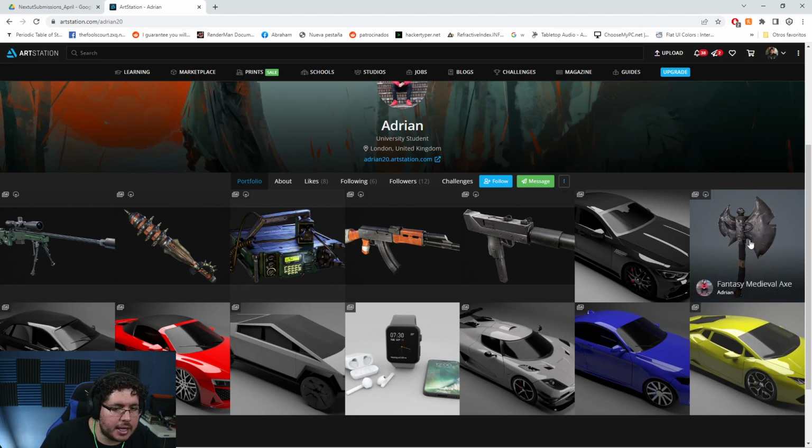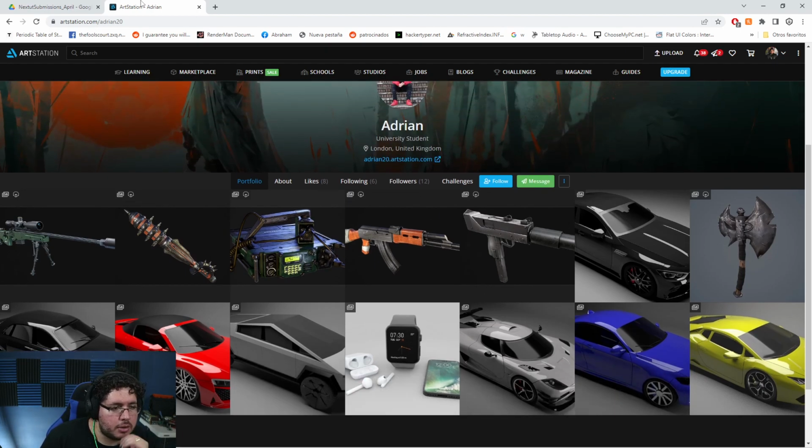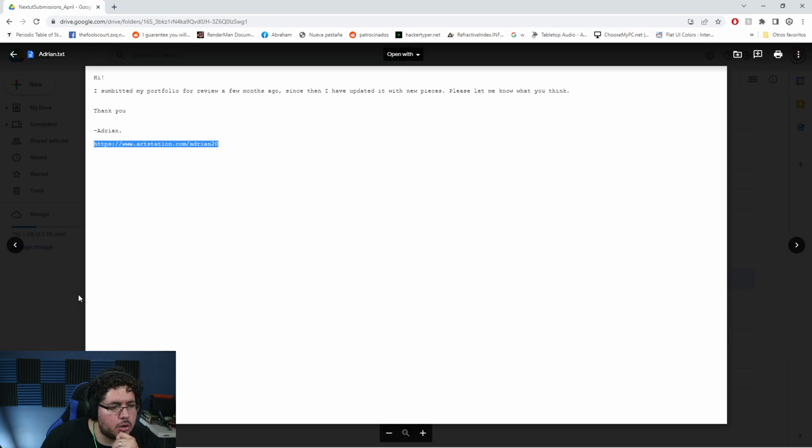Take out this fantasy axe. You don't need it anymore. Take out this boxy character. You don't need it anymore either. Just keep your best work here, and you're gonna be great. So keep on going.